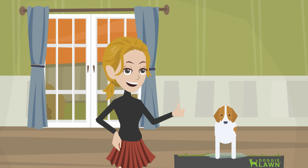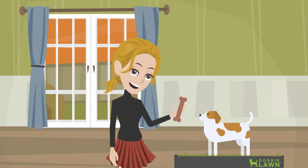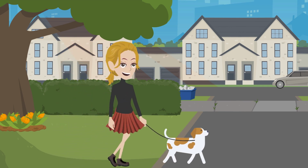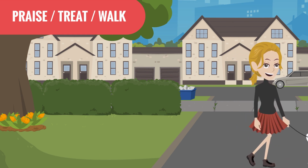Once your dog goes, you'll want to praise them quietly as they pee, and then, when they're finished, really go all out and praise them. Give them a treat immediately as well, and then take them on their walk. Again, even if it's a short walk. Be consistent with praise, treat, walk.